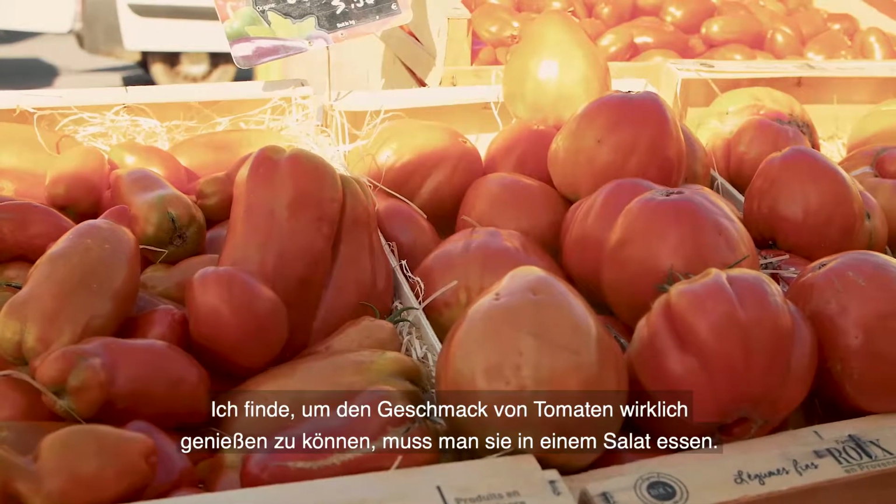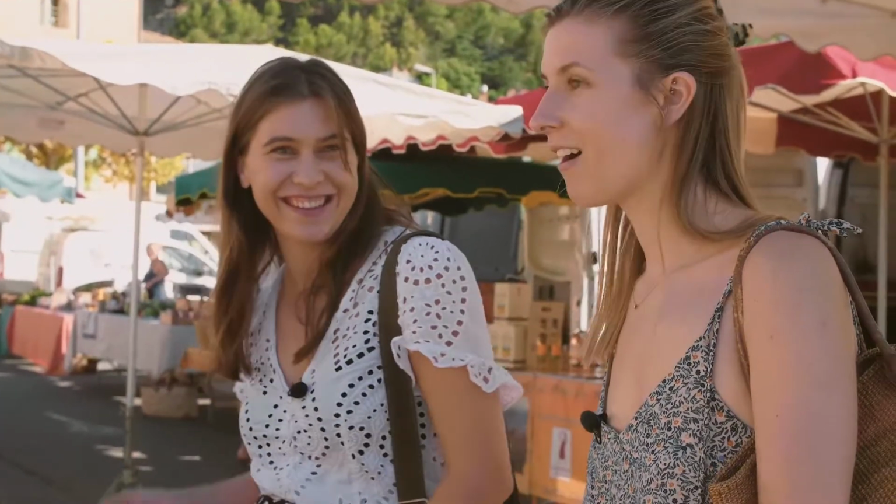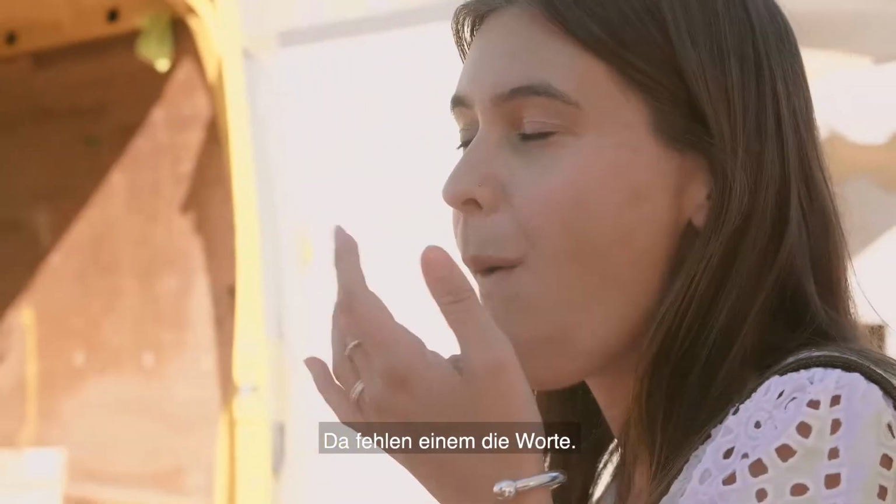Moi, elle est en salade. Pour les apprécier, les tomates, pour moi, le mieux c'est en salade. The earth's already cooked it for you. Just eat it raw. Just eat it raw. Par exemple. Well, he's going to show you something. Ça c'est la black cherry. Il n'y a rien à dire.